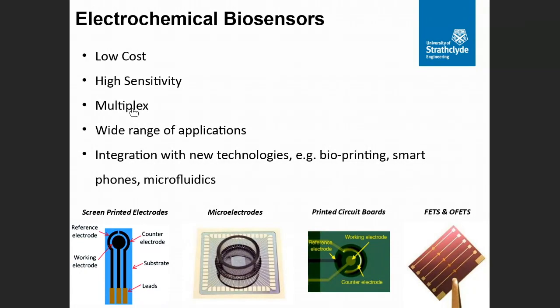Whereas conditions like antimicrobial resistance and sepsis are more complicated, and there is very rarely one catch-all biomarker, so you need a panel, and electrochemical sensors are ideal for that. They can be applied to a wide range of topics. We tend to focus on health in our group, but as you've just seen, they can be applied to the environment, or to other areas like chemical processing and agriculture.